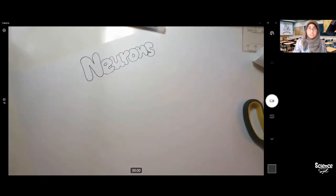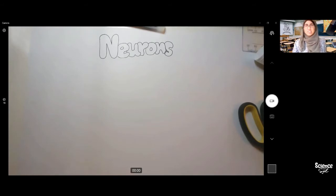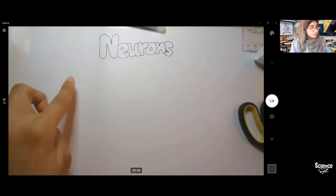So neurons are basically nerve cells. And when you're thinking, well, what are nerve cells? Well, if you think about it, when I touch this paper, I can feel my finger touching the paper. If I burn myself, I'm going to feel my hand getting hot and I'm going to pull away really quickly. If I look at an object, I'm going to see it. If someone talks to me, I'm going to be able to hear it. If our parents are cooking food, we're going to be able to smell it. And all of these different senses are using our nervous system.